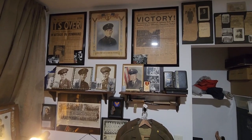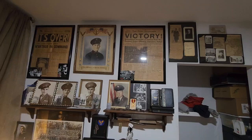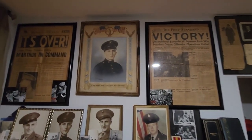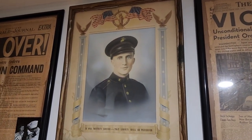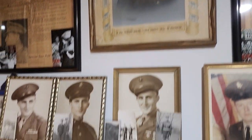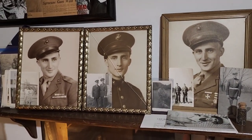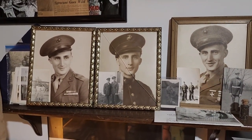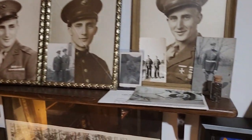And over here, this is my family wall. Family and more Syracuse veterans. So, got a couple of Syracuse newspapers, and my great-grandfather is there in the center. And more of my great-grandfather's items right here. His military portraits. I also have his burial flag over there in the corner.